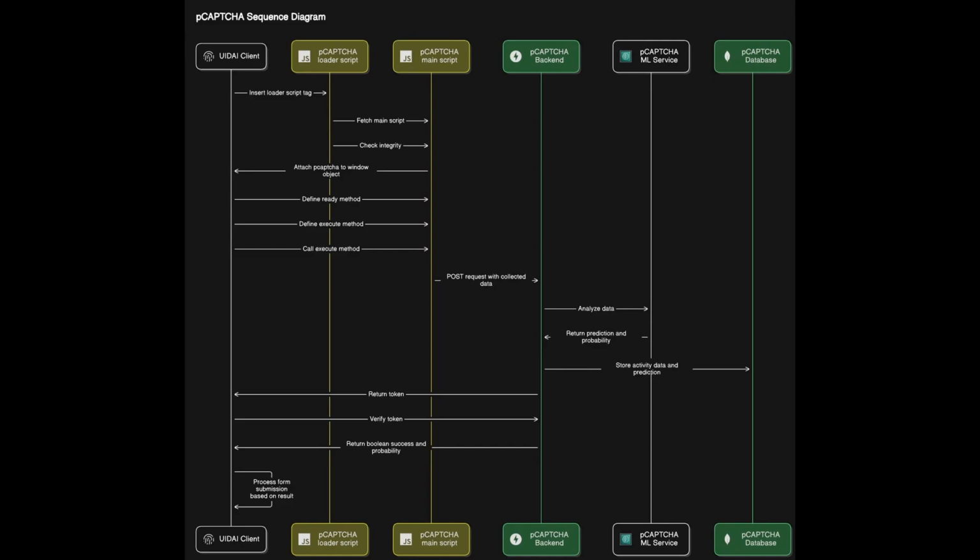So this way, they can basically check in the response object whether the success is true or false and what the probability score is. So then they can make a decision at the backend. UIDAI can decide at the backend whether they want to go ahead with this prediction or not. That's it.